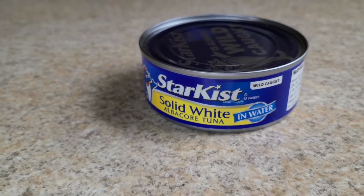Another item that I like to have on hand all the time is tuna fish, and I usually get just regular chunk-like tuna in water. I never get it in oil. I always get it in water. It's just my preference. But I love tuna because it is cheap and it is a meat option.